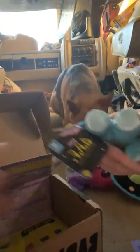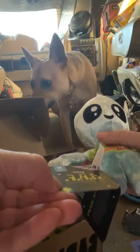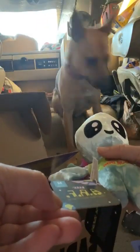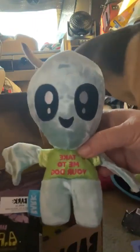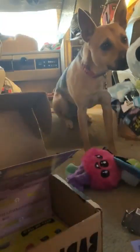And then we have ARF. We've got ARF, which is Alien Retriever Friend. It says, take me to your dog on its shirt. Crinkly body, crinkly arms, squeaky head. What do you think of that one?